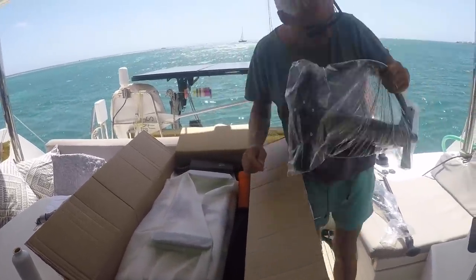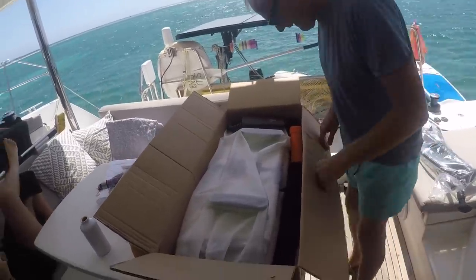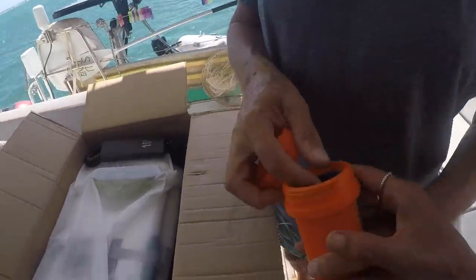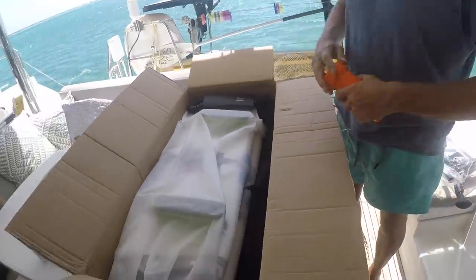It's got a pump? No, we're not going to use that. No, but you said it came with a pump. It did. It's got a repair kit. Oh, a repair kit. Look at that. That's handy, isn't it? Yeah. And it's blue. That's good for the other one, too.